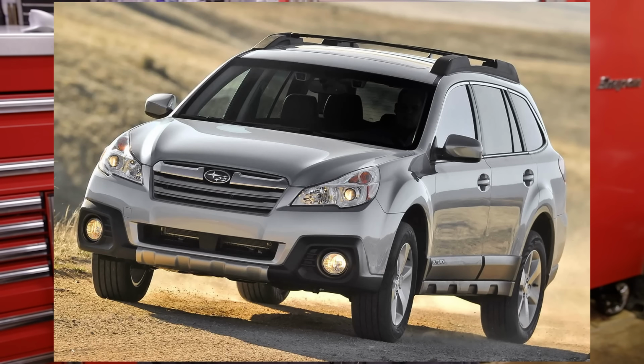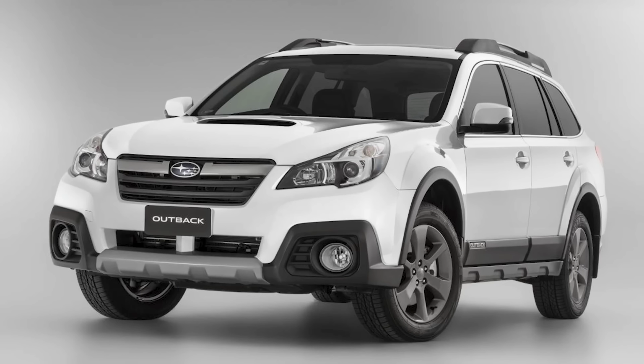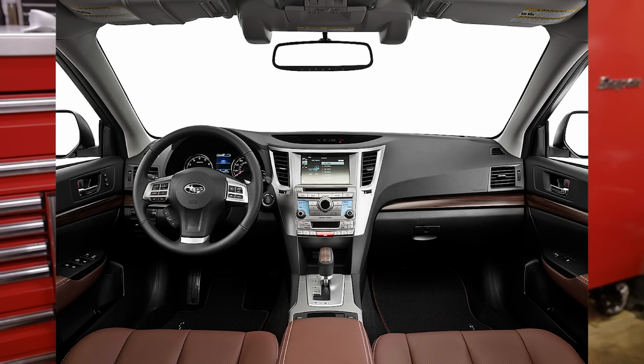This is where the Legacy Outback grew outwards in size and inwards in their interior room. The days of the station wagon are behind the Outback. The Legacy wagon is now no more. The only way to have the wagon in the US is with the Outback now. Outback models are now the 2.5i Premium, the 2.5i Limited, the 3.6R Premium, and 3.6R Limited. They had a special appearance package offered that later was coined the Touring Package.